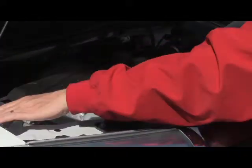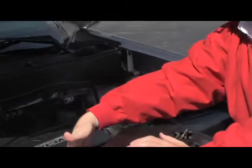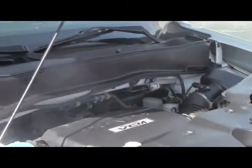Sensory-located fuse box, clear reservoir for your windshield washer fluid, power steering, engine coolant, and power brakes, insulated dipstick for oil check and oil fill, maintenance-free battery, and easy access to the air filter.